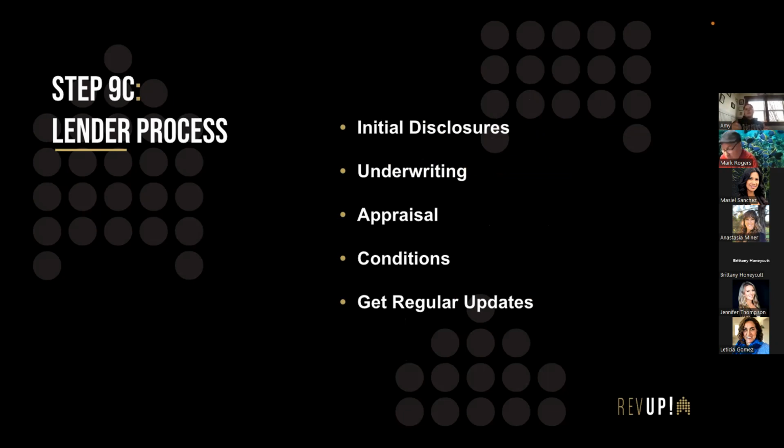They're going to order that appraisal. So the lender's responsible for ordering the appraisal. They usually list the listing agent as the contact for the appraisal, so just make sure that you're in contact with that listing agent to let you know when it is scheduled.